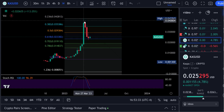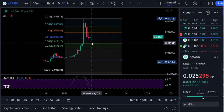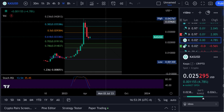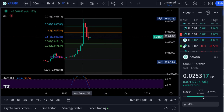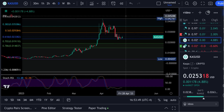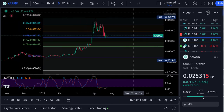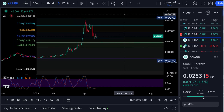Normally when you have a retracement, it'll hit that 618 or 702, and then you'll get your continuation pattern up. This is clearly in an uptrend, and these two red candles are correction moves. If we put this back on the daily, you can see how it reacted to that 618 Fibonacci area. So definitely the thing's looking fantastic.